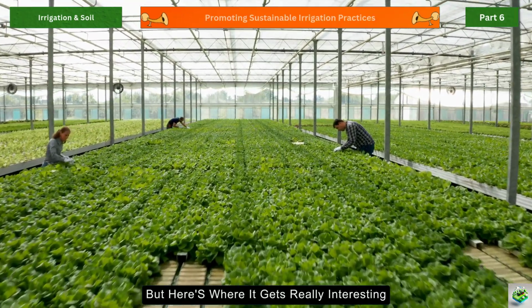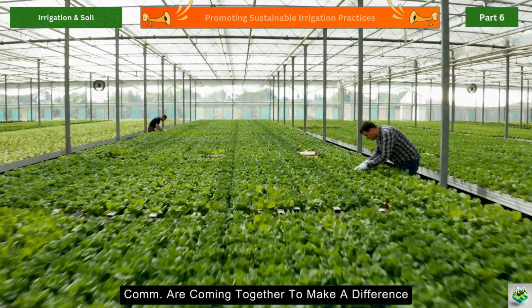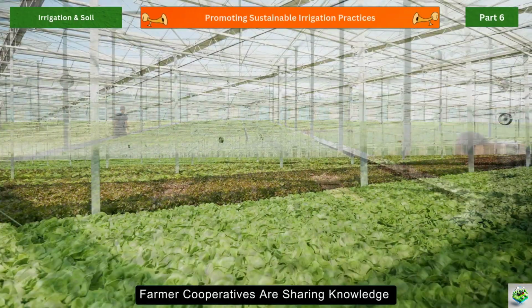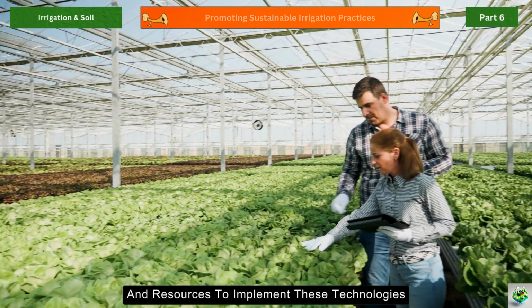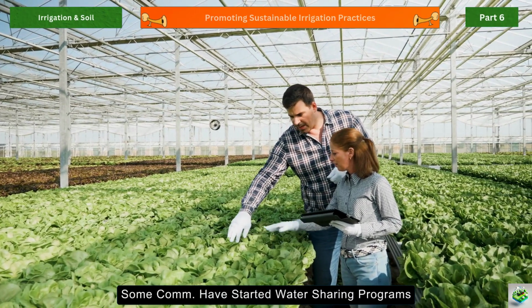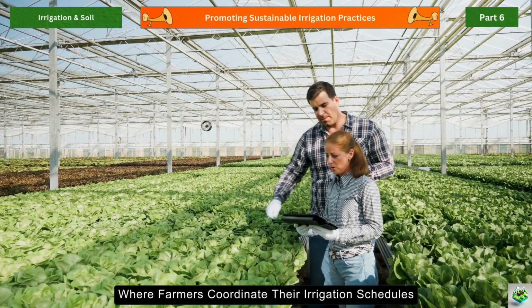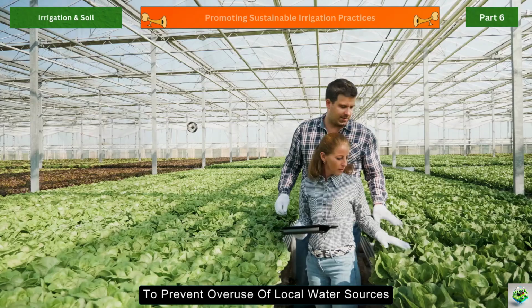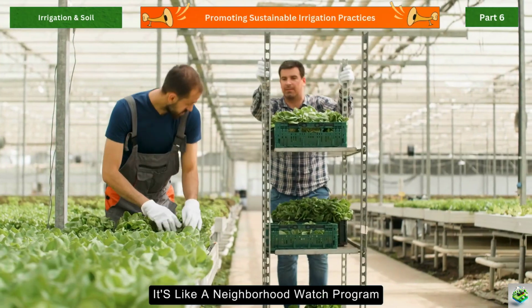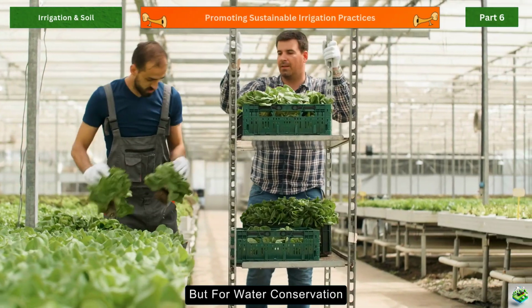But here's where it gets really interesting. Communities are coming together to make a difference. Farmer cooperatives are sharing knowledge and resources to implement these technologies. Some communities have started water sharing programs, where farmers coordinate their irrigation schedules to prevent overuse of local water sources. It's like a neighborhood watch program, but for water conservation.